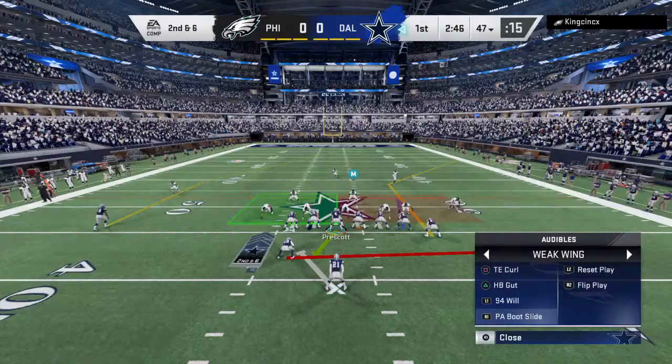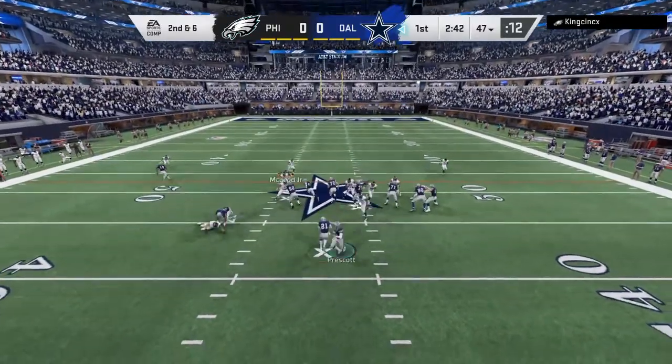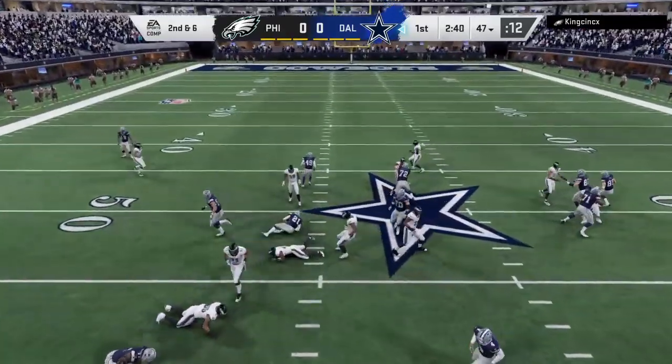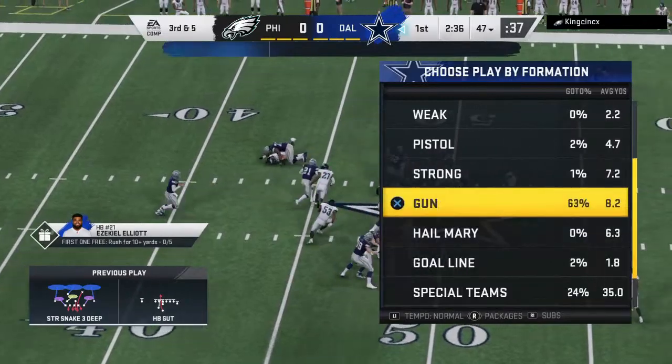47. This is Elliott. And no room to maneuver there. Give him a yard up to the 47. That's how we do, D.